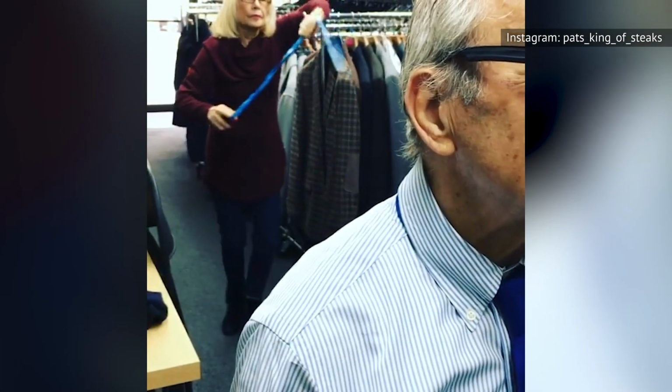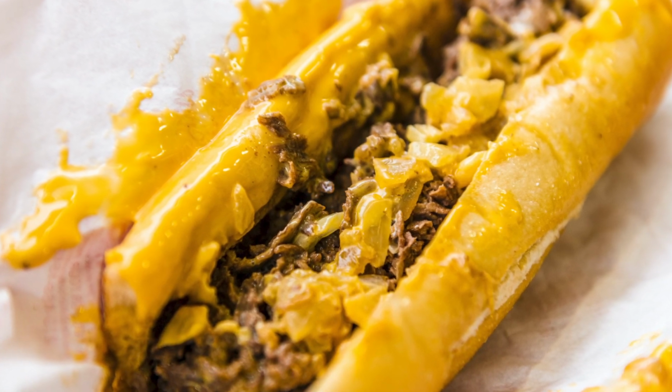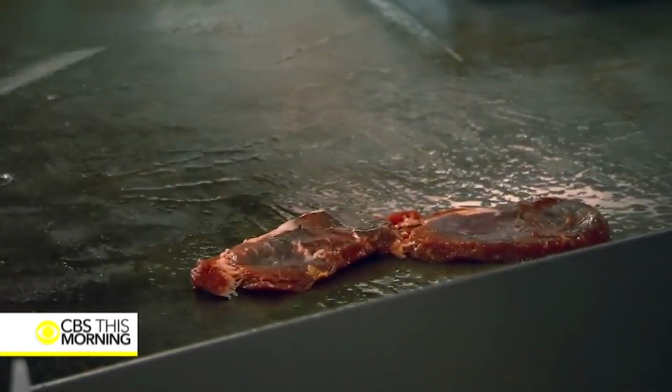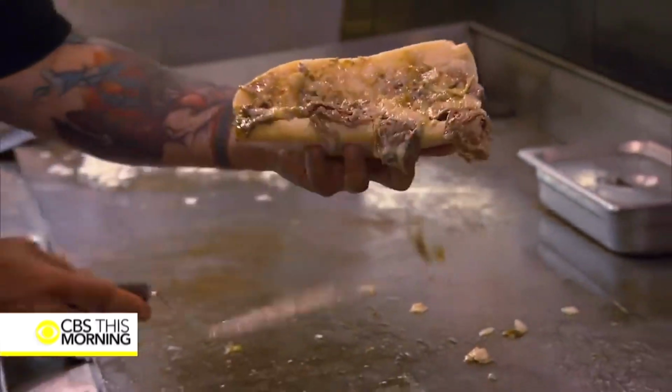The cheesesteak was invented in 1930 by Pat Oliveri, a hot dog vendor and namesake of the legendary establishment Pat's King of Steaks. He decided to add a little variety to his menu, threw some beef on his grill with some onions, added it to a bun, and an early version of the cheesesteak, a steak sandwich sans cheese, was born. The cheese came later, and it became a classic.